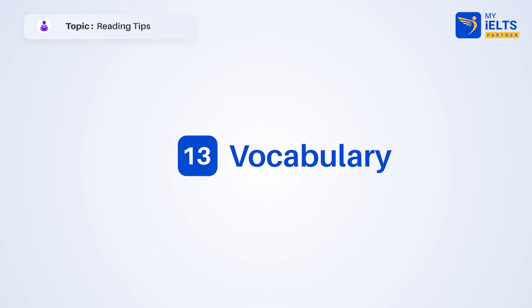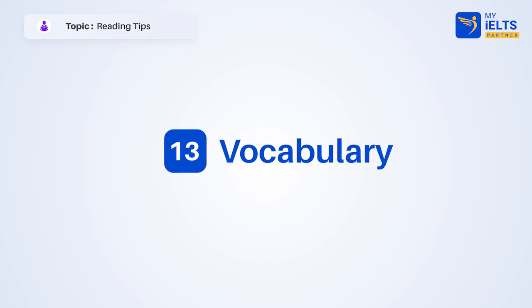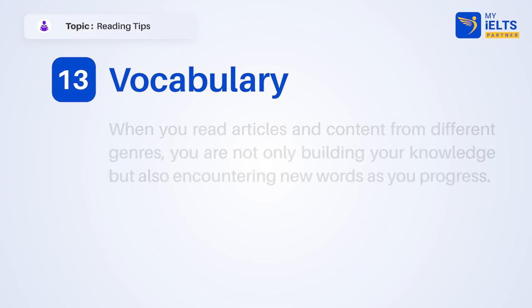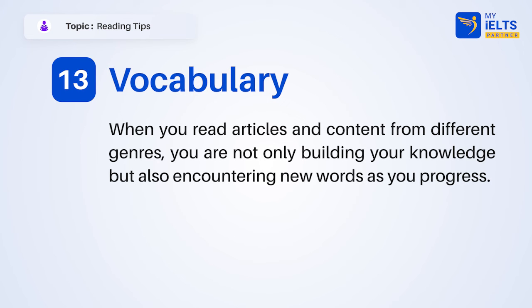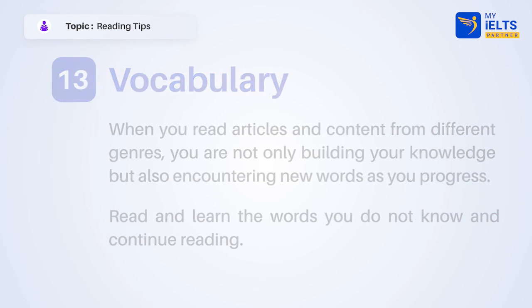13. Vocabulary. Memorizing a whole bunch of words may seem like the ideal way to build your vocabulary, but reading from a variety of sources about various topics will prove to be a better technique. When you read articles and content from different genres, you will not only build your knowledge but also encounter new words as you progress. Read and learn the words you do not know and continue reading. This will work way better than memorizing a bunch of new words for the IELTS exam.